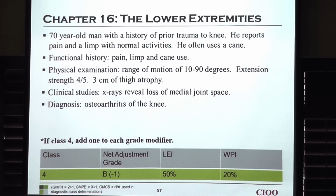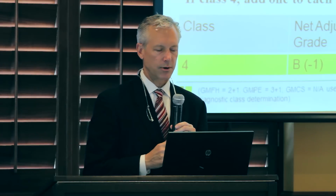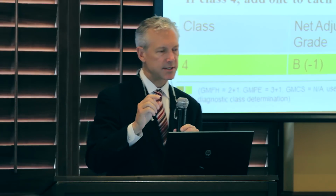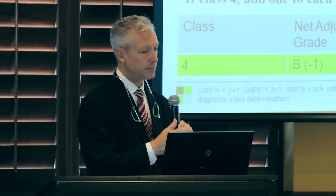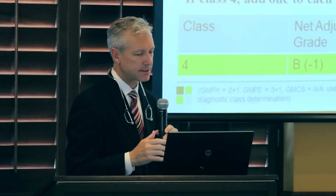So prior trauma to the knee, he's kind of limping, he's using a cane, he's got arthrofibrosis, his range of motion is 0 to 90, it's your classic OA patient. He's got some atrophy, strength's not great, x-rays, garden variety osteoarthritis. My diagnosis is osteoarthritis. When we look at these x-rays, we measure the joint space. That tells us what class to pick. In this case, we picked class 4, which is the highest class.